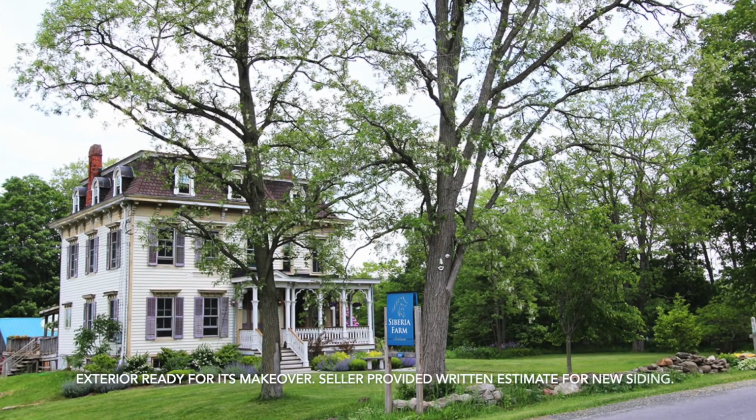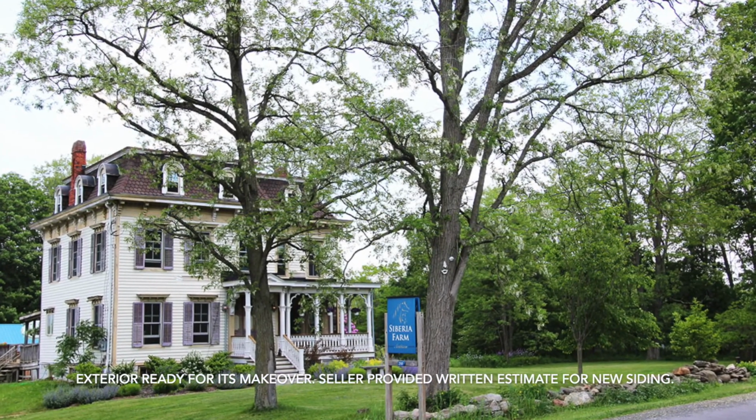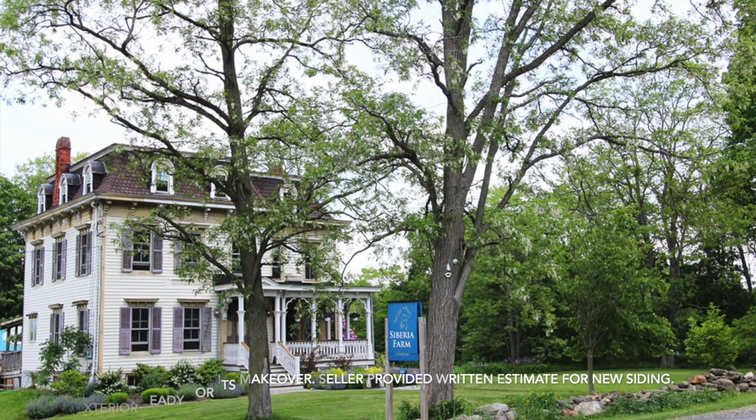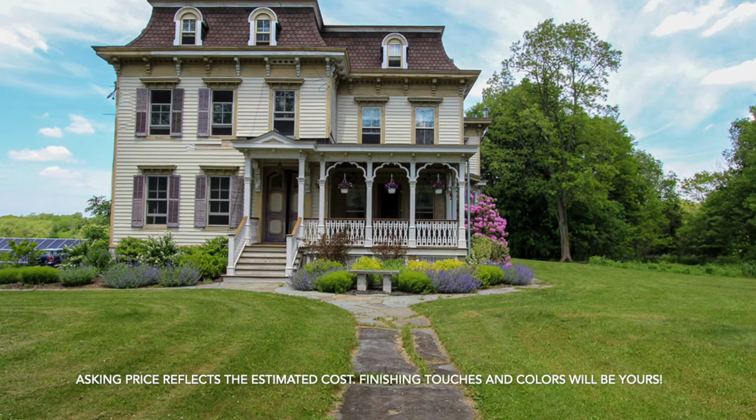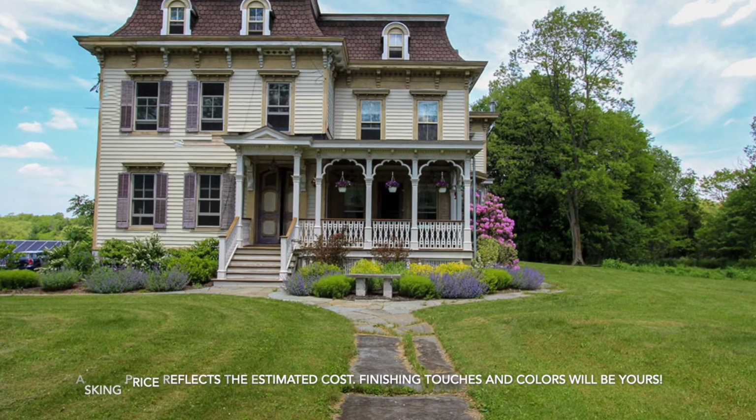All that's left to do, finish the exterior. The seller provided a written estimate for new siding. The asking price reflects the estimated cost. Finishing touches and colors will be yours.